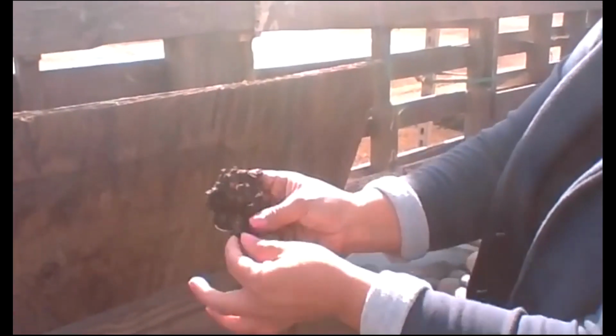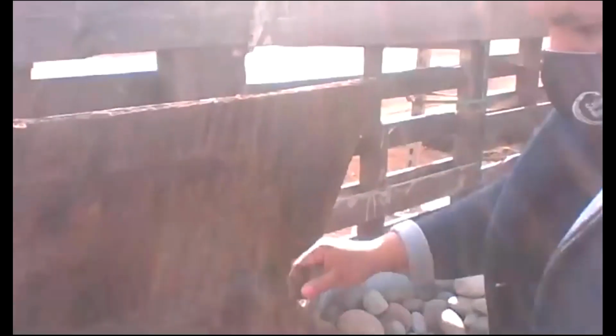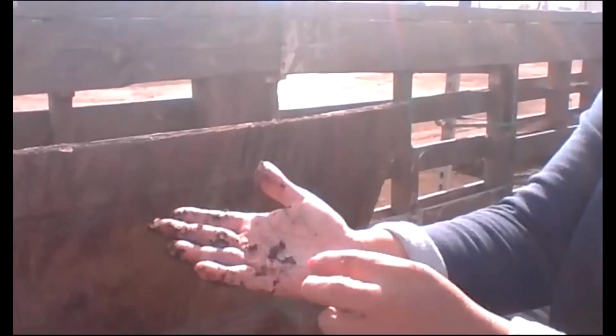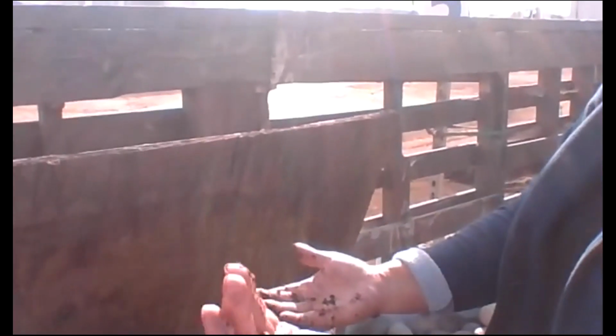So these white things that you see here, those are the springtails. So those are decomposers too. And we do have a lot of roly-polies. Let's see if I can find them. Here are some of the roly-polies here. Those are great decomposers too.